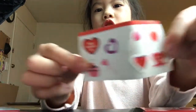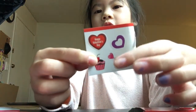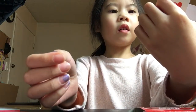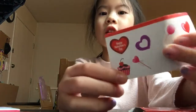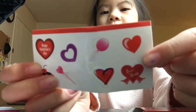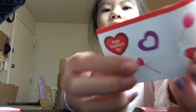Look at that, the balloons. There's a pink balloon, there's a heart-shaped balloon, a cupcake, and the cherry's kind of shaped like a heart. This one is a purple heart, and this one's just a regular heart, but this one is a heart with some black outline on it.